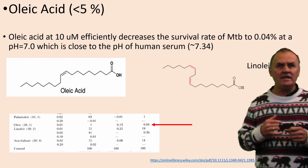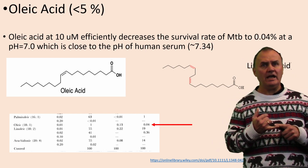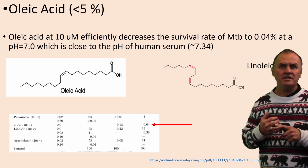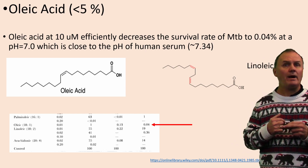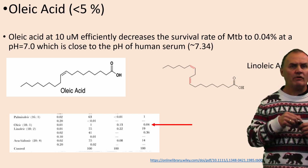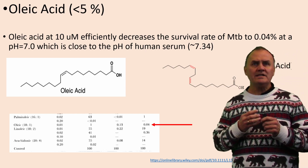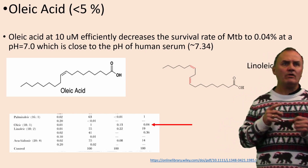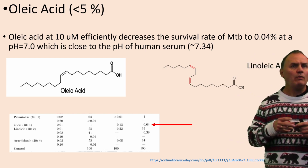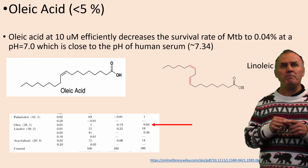Oleic acid is well known as an unsaturated fatty acid, but it also has a toxicity against different forms of Mycobacterium. You can see there's a chart there, and there's a reference at the bottom that will give more detail. So oleic acid is our primary target right now. Our secondary one is linoleic, which also has a toxicity. It's actually a little bit more than oleic, but at a slightly different pH.